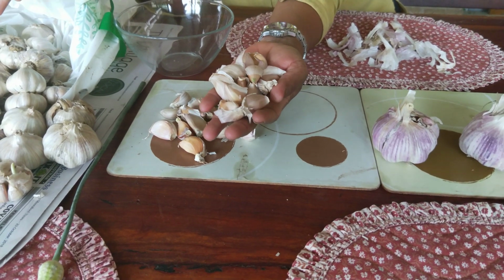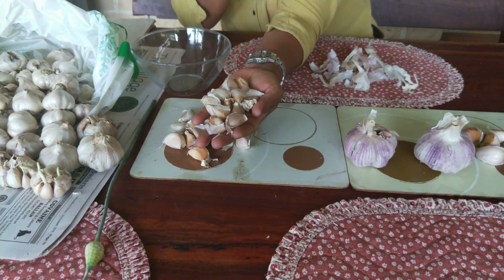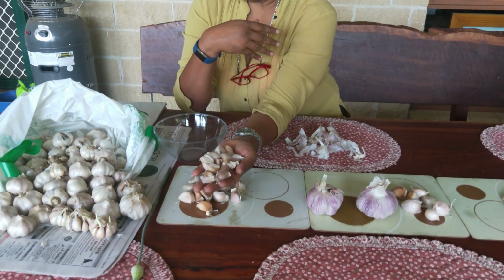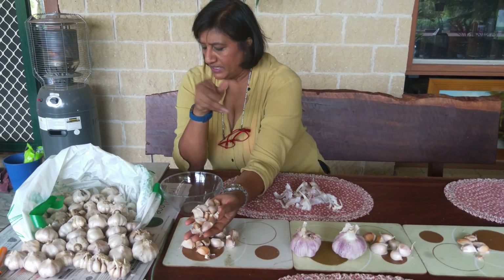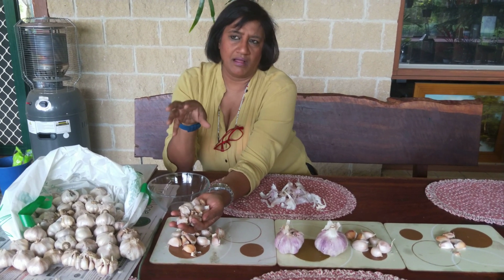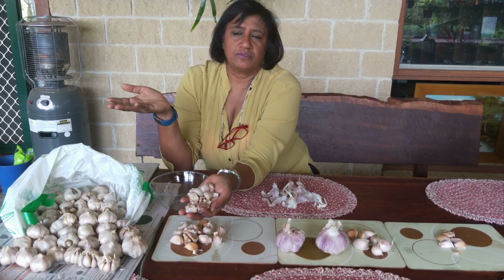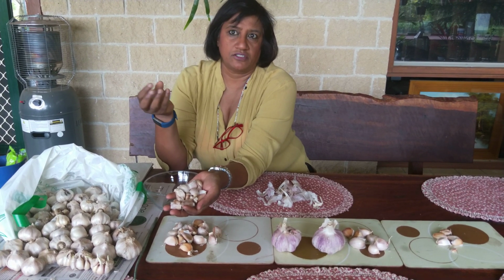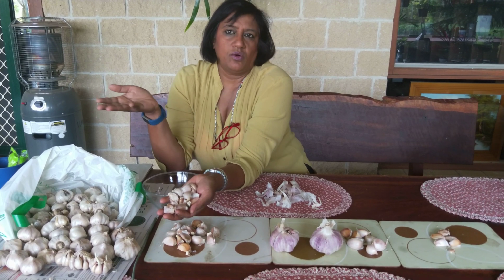And as I said, it could be Dynamic Purple, it could be Italian Purple, it could be standard purple stripes, it could be Rocambole, it could be anything, Creoles, Turbans, but I normally don't plant the silver skin. That's the only way I can really distinguish garlic from purple skin to silver, because the garlic itself just got silver skins on them, and I think it's really called silverskin.